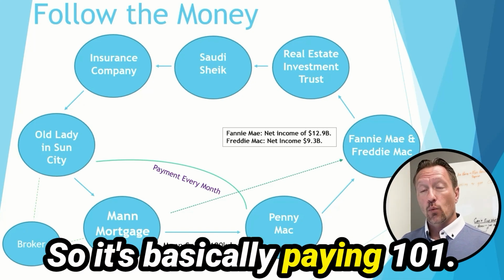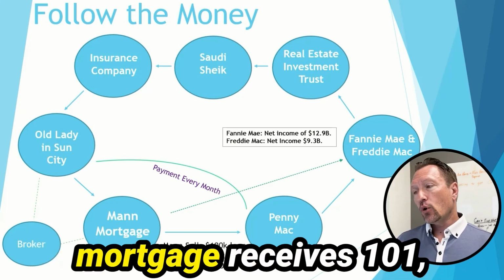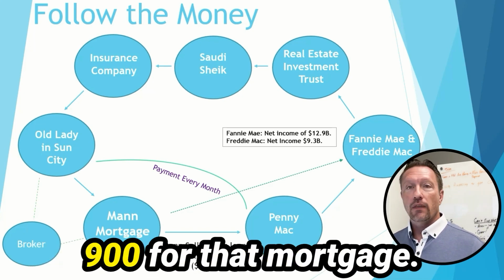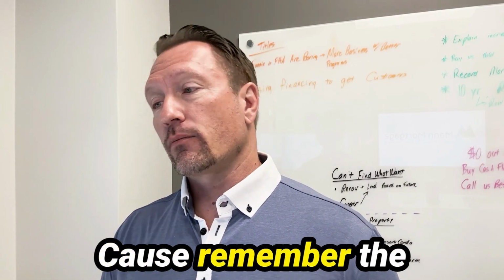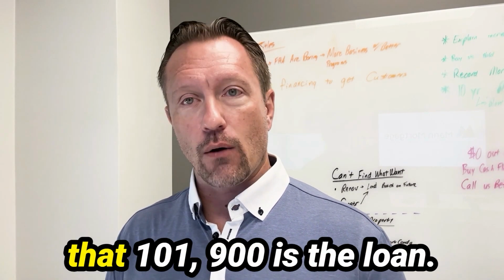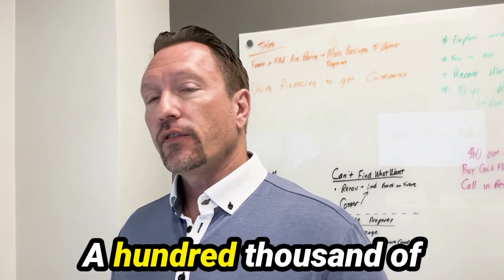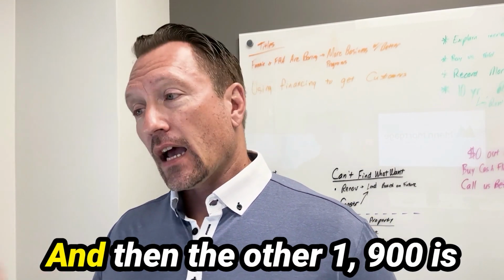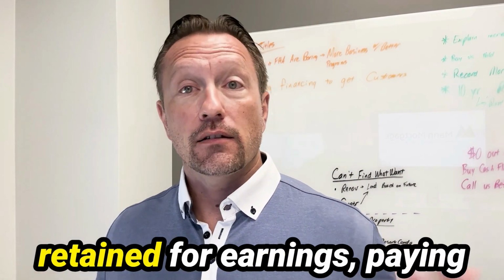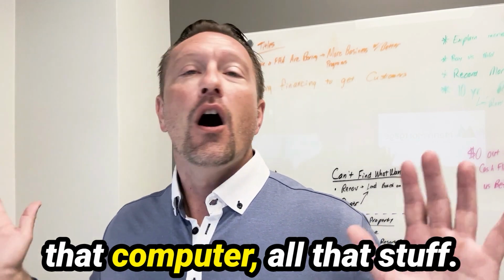So it's basically paying 101.9% of the loan amount. So therefore, Man Mortgage receives $101,900 for that mortgage. Now you might be going, hey, that's a lot of money to make, but it's not really the case, because remember, the first $100,000 of that $101,900 is the loan. So $100,000 of that comes back for Man Mortgage to lend back out to the next customer, and then the other $1,900 is retained for earnings, paying bills, paying me, this camera, that computer, all that stuff.